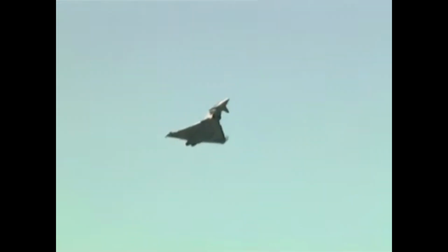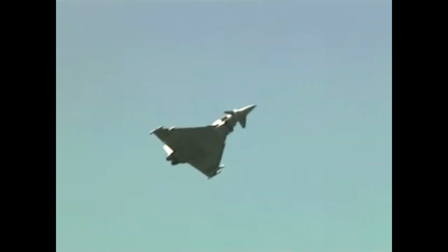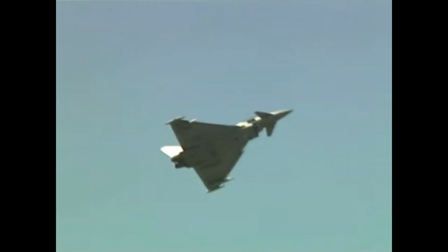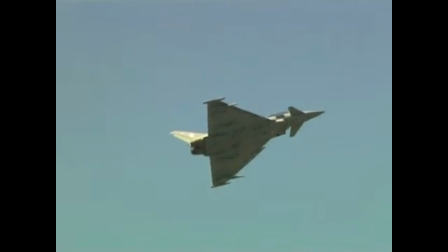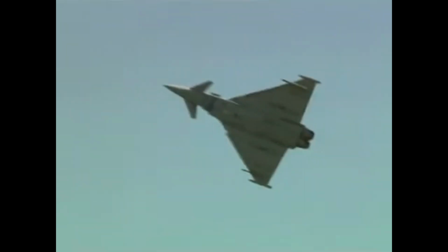Besides the RAF and the German Air Force, the Typhoon is now flown by the Austrian, Italian, Spanish and Saudi Arabian Air Forces. The RAF currently has 49 Typhoons in service, with more on order, and 683 Typhoons ultimately expected to be built.